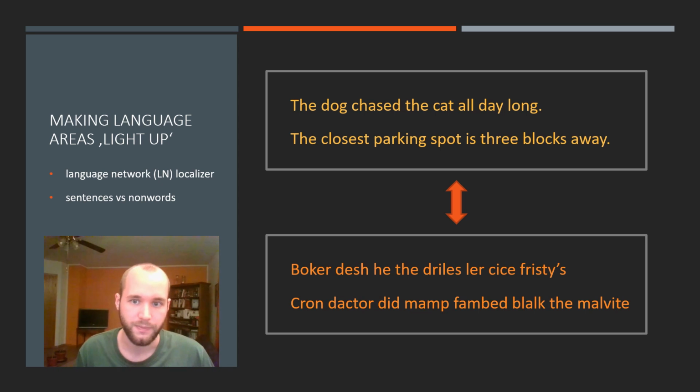For example, if you would purely look at the activation condition without subtracting anything, you would most probably see a huge activation in the part of your brain that processes visual input, namely your visual cortex, which we are not interested in here. And by subtracting the activation from the non-words condition from the activation condition, we conveniently get rid of this.